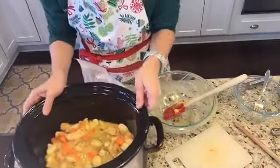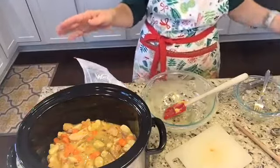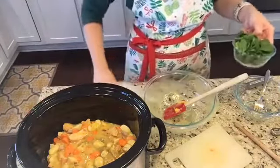There you go. No key. That's how I say it. Is that right? No key. Got it? Okay, so what we do now, can y'all see the crock pot?